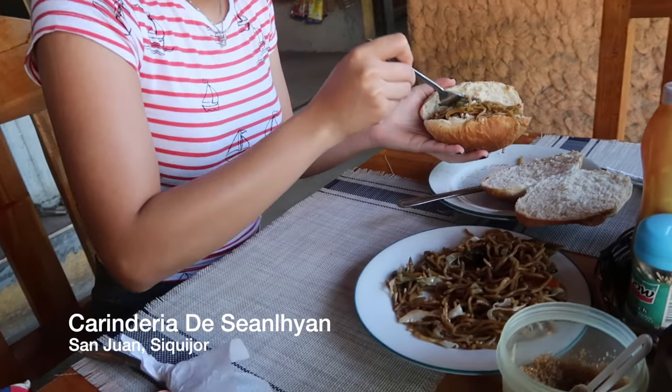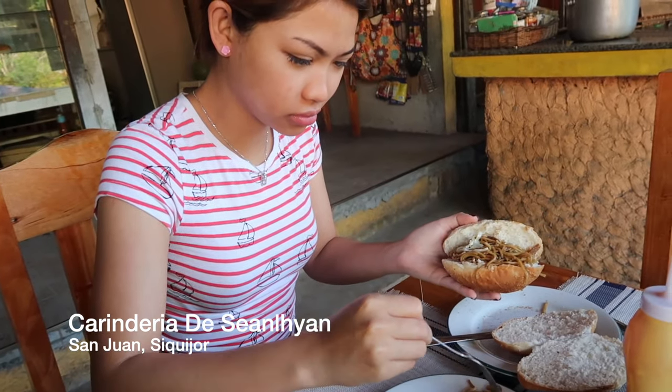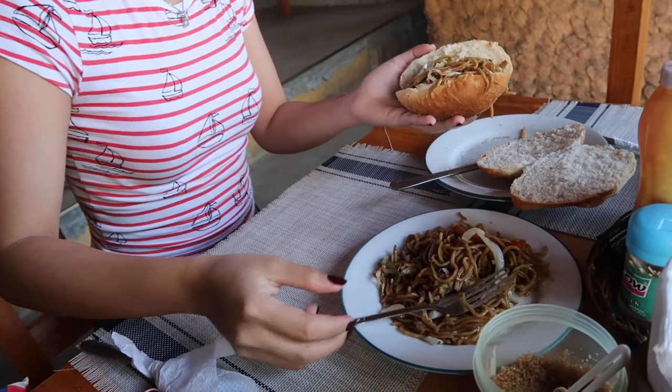I guess this is a thing. Pancit inside of a bread roll. She insists on it. We'll see. We'll see how delicious it is. Wanna give me a bite? You take a bite first. You have first bite.